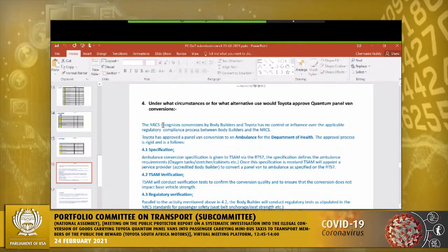In brackets there, I've just highlighted a few specific points like the size of the oxygen tank, the position of the oxygen tank, the type of the stretcher which is required, and the medical cabinets, etc. Once the specification is received, TSAM will appoint a service provider and accredited bodybuilder to convert this panel van into an ambulance as specified on the RT57.